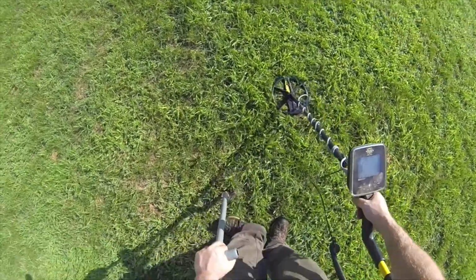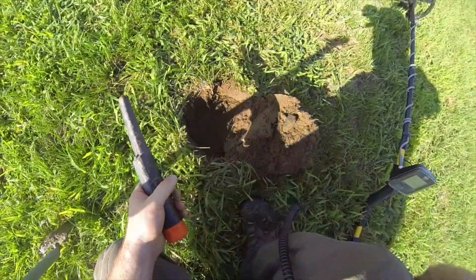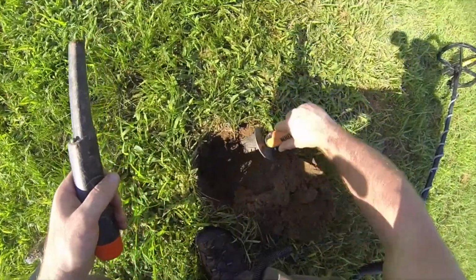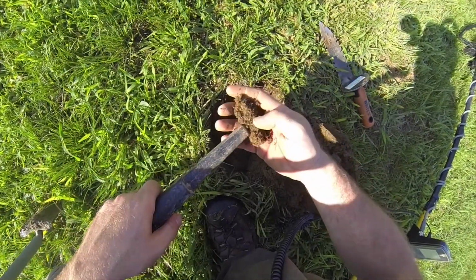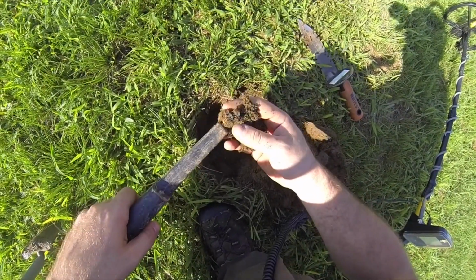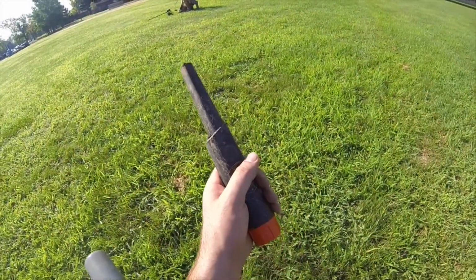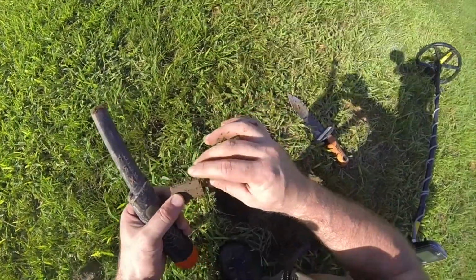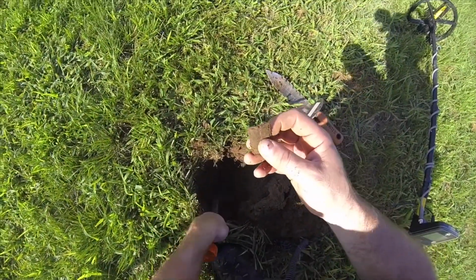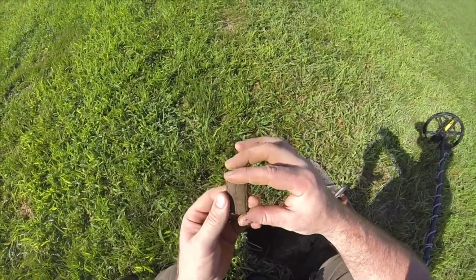So I got a bouncy dime quarter signal. Oh, I got a web belt buckle there, and I got part of a safety razor. Oh, nice. That's a nice one.